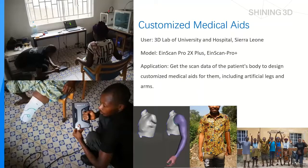In Sierra Leone, a West African country, 3D lab of a university and hospital work together to help local people. They get the scan data of the patient's body to design customized medical aids for them, including artificial legs and arms. This opened a door back to the society for the amputees and helped them regain confidence. Every time when I see such cases, I feel 3D scanning is really meaningful in improving human lives.